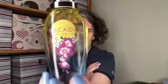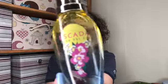Isn't this gorgeous? This came out in 2016, I believe. So right before the year that I purchased my first summer edition. It goes from this bright yellow down to this turquoise blue. Is that not just the most absolutely stunning bottle? And then it has, I don't know what kind of flowers those are, but they're pink and white flowers. There's some on top that have a little yellow on them.